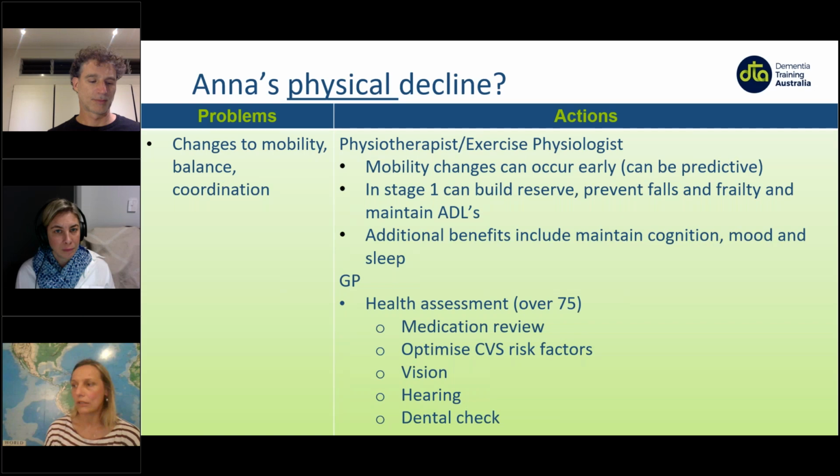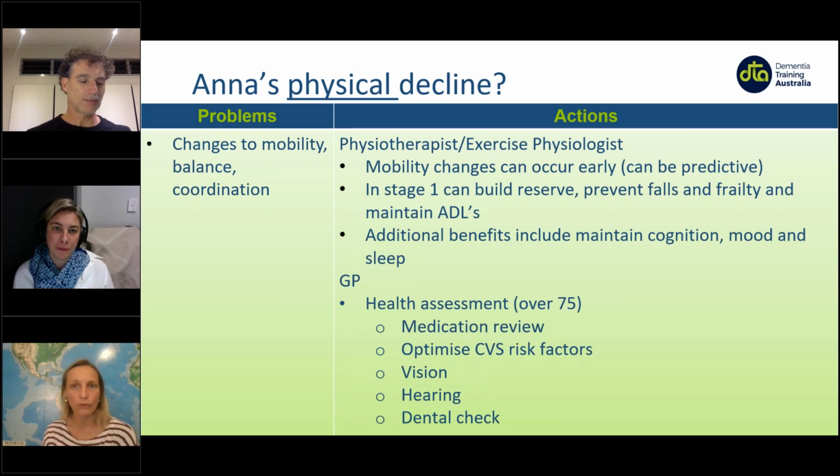Sometimes within their care package, this can be included. So under the Commonwealth Home Support Package funding, you can sometimes get physio or exercise physio to come and do some assessments as well. Similarly, dietitian, speech path, etc., might be useful also in your referrals. And of course, most health networks will have some sort of falls prevention program, and I would strongly advocate for that too.